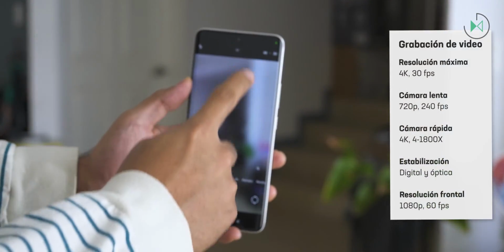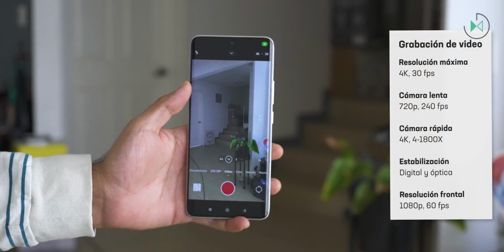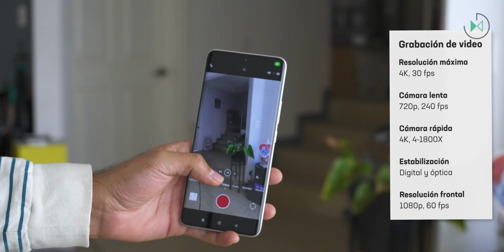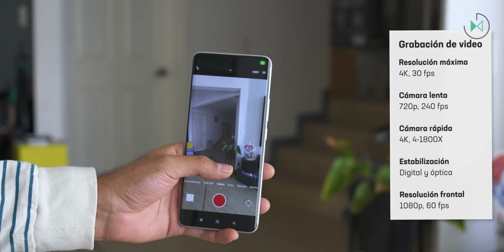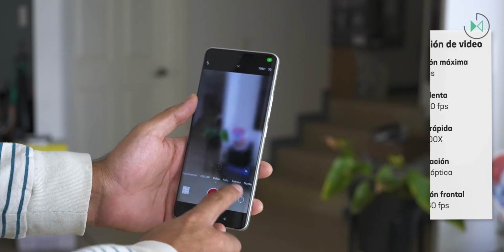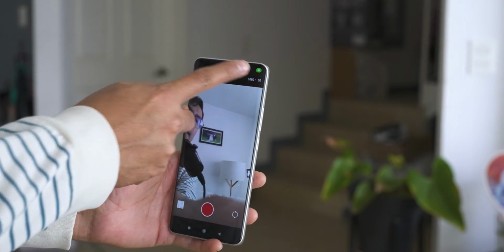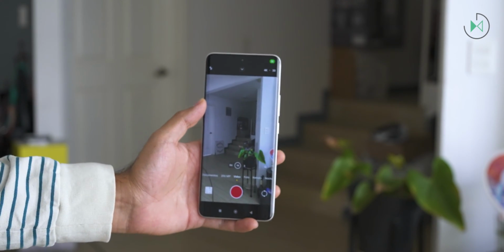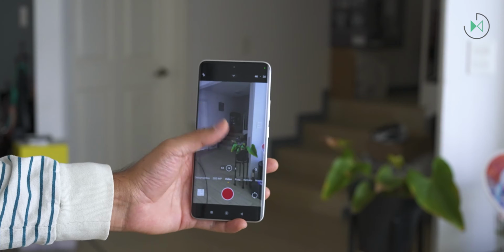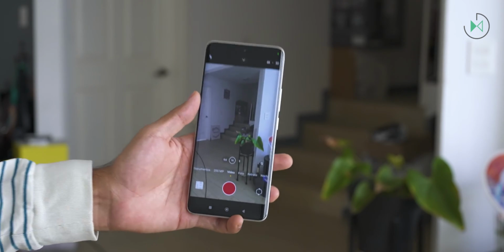For video recording, we will find 4K as maximum resolution only for the main camera, because if you want to record with the ultra-wide camera, you will have to select Full HD because 4K is not available. In fact, the front camera is not able to record in 4K either, disappointing completely in this price range. So video recording seems to be a weak point as far as the maximum supported resolution is concerned.